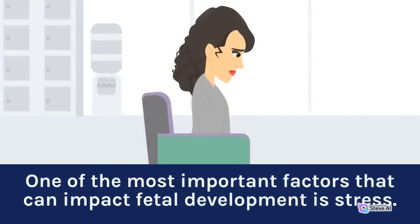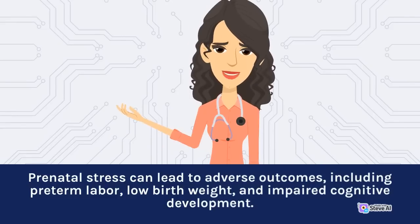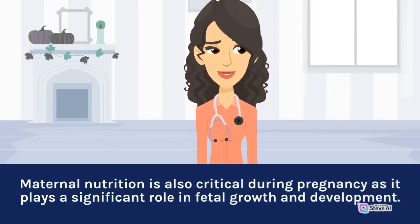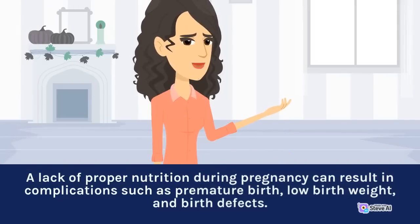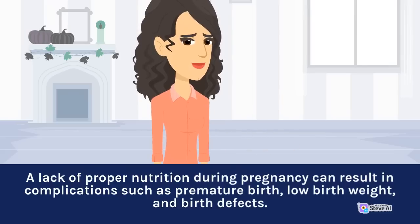One of the most important factors that can impact fetal development is stress. Prenatal stress can lead to adverse outcomes, including preterm labor, low birth weight, and impaired cognitive development. Maternal nutrition is also critical during pregnancy as it plays a significant role in fetal growth and development. A balanced diet rich in nutrients such as folic acid, iron, and calcium is essential to support the developing fetus. A lack of proper nutrition during pregnancy can result in complications such as premature birth, low birth weight, and birth defects.